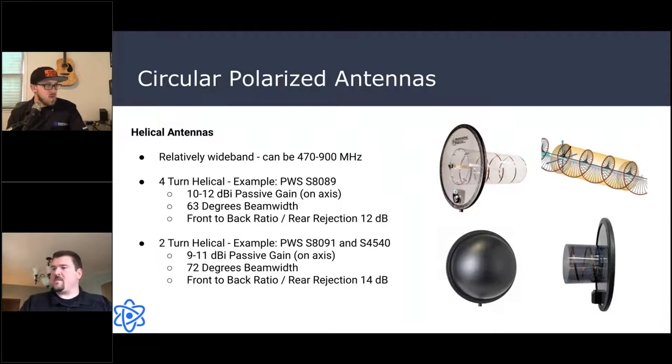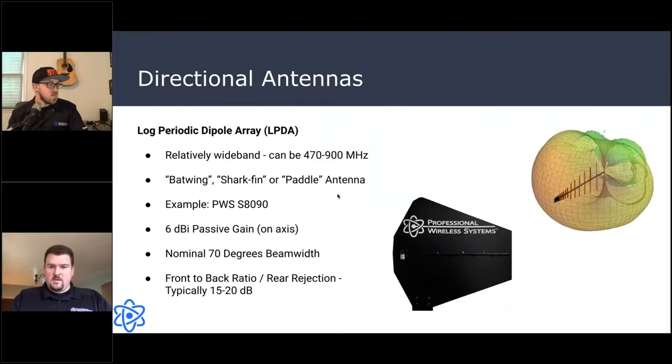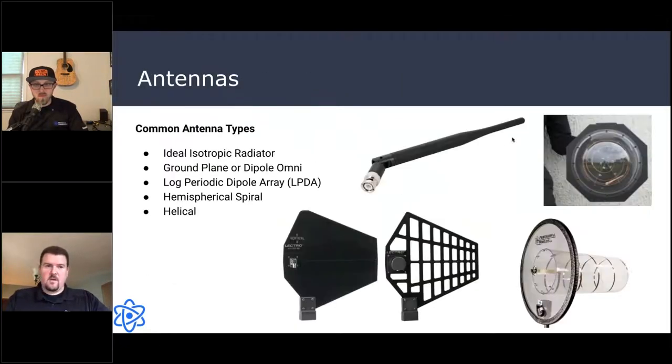Okay, the A5000 CP. Yeah, it's a spiral element in an A5000 CP. And I think we had that shown here. If you look on the antenna slide, this is what that spiral element inside an A5000 CP looks like. So it's also a circularly polarized antenna.